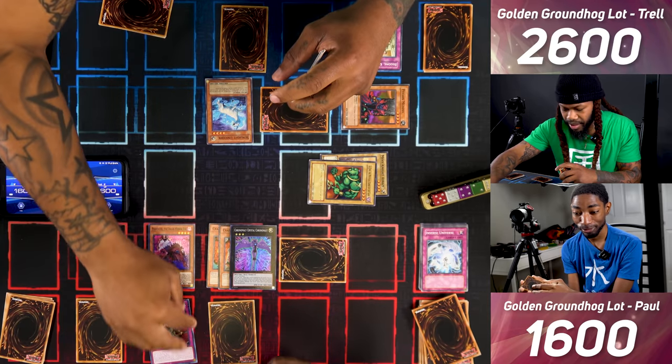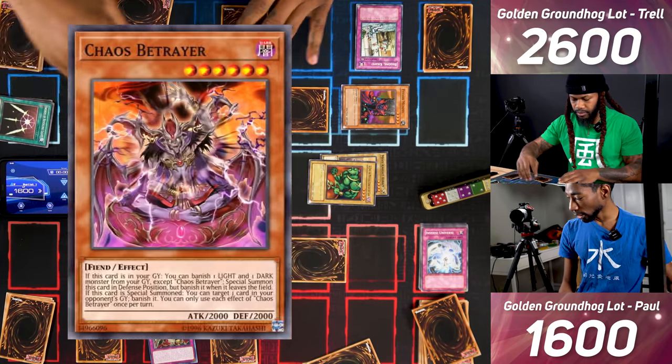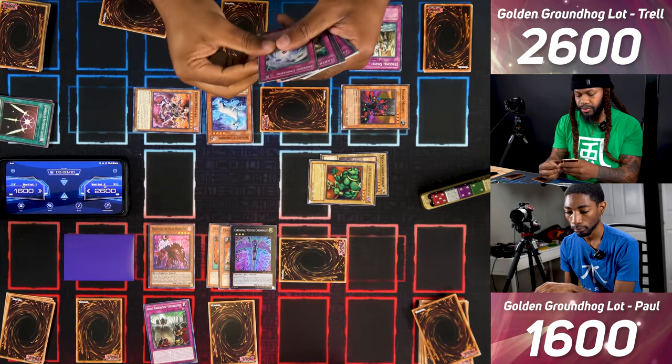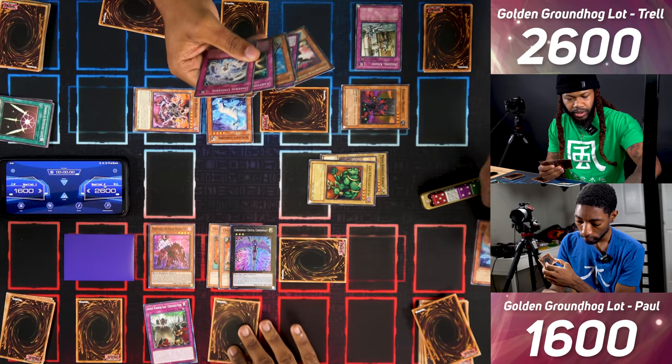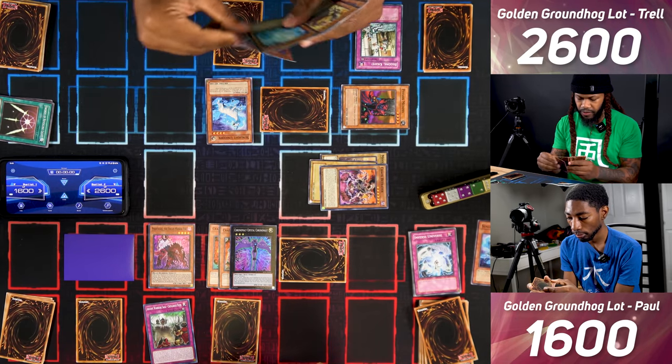Mm-hmm. Yeah, you're right. This is interesting. I'm still doing this, right? I'm not scared. Summon. Okay. This will be my token. All right. Its effect on summon makes it a DD Crow. Don't know if that even matters, but weirder things have happened. We're just going to banish your unicorn. Banishes itself when it leaves the field.